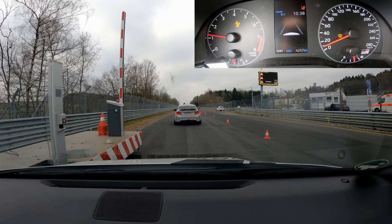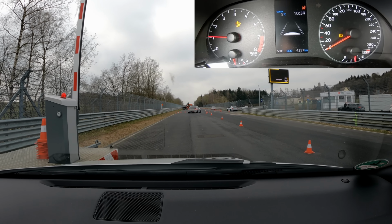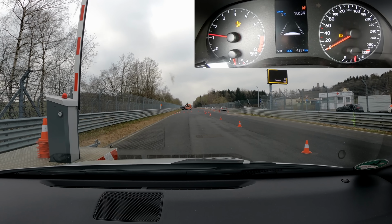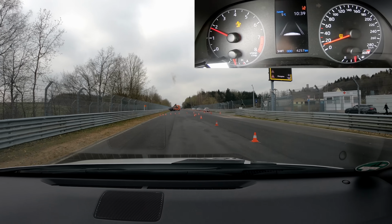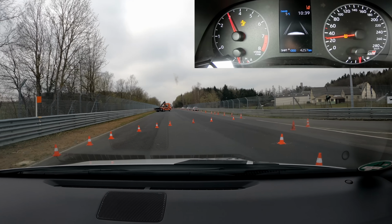With all the systems on, I'm just going to comment on what is happening with the car, but you can still have lots of fun with it regardless. So off we go. I'm really excited.